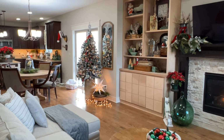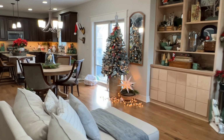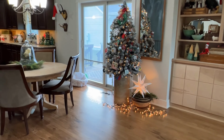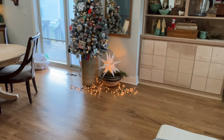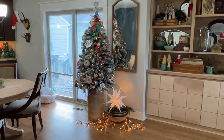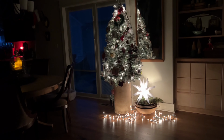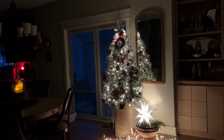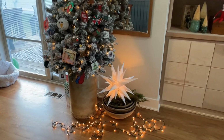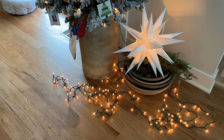You might be wondering, why, Brooke, do you have lights on the ground? I do have lights on the ground because I saw someone else have them at night, probably on Instagram, and I absolutely loved it. So my kids are old enough that they're not gonna step on them, hopefully. And I just thought it added a little extra touch. Then I do have a Moravian star stacked in some greenery and a bunch of my wood bowls.